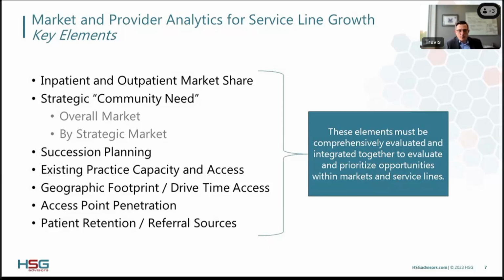And so the point on this slide is that all of these things, we see a lot of health systems utilizing some of these data points independently. We see more and more health systems utilizing them collaboratively to paint a holistic picture, kind of by service line from a market perspective. And that's what we would advocate for, utilizing them comprehensively to decide where our investment needs to be, especially in today's healthcare environment where we can't invest in everything. What are our biggest opportunities and how do we prioritize?